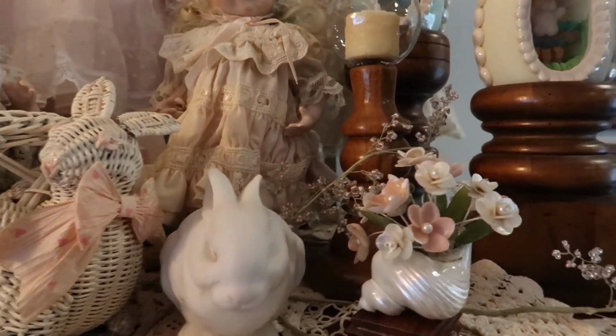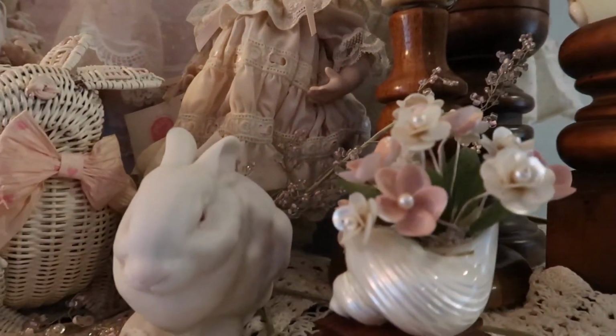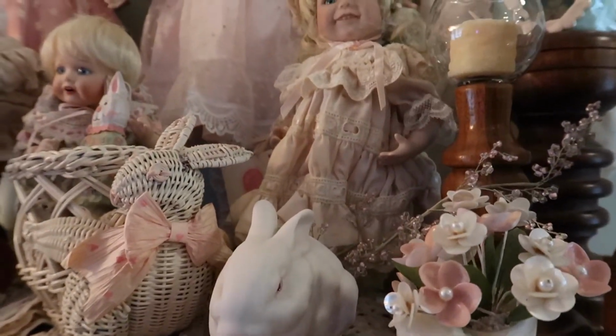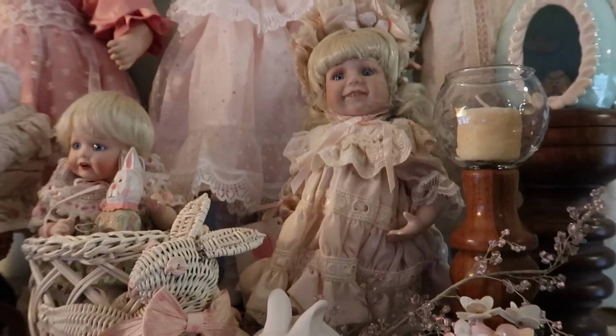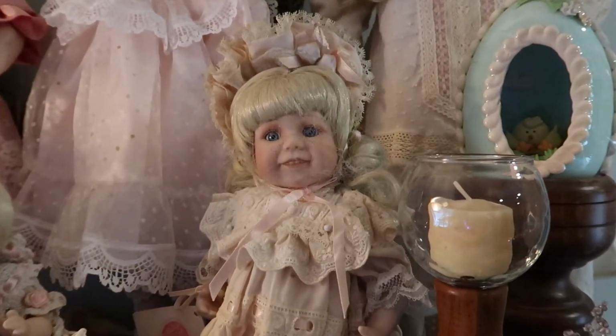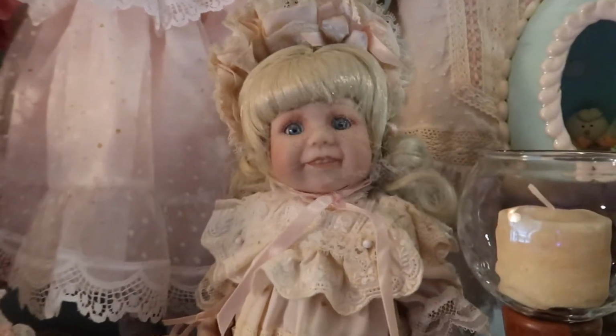Now, if you watched the previous video, I got my bunnies. These are Cebus bunnies, and one was chipped. And so I ended up keeping the chipped one, and originally bought it for my daughter-in-law, and I ended up buying another one. I just went ahead and got one that wasn't chipped for her.